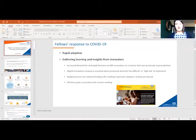Essentially, highlighting what we're here for now, digital innovations are really being seen as more essential than ever before. They had previously been perhaps deemed too difficult or too high risk to implement, and our fellows are reporting that actually that has been pushed to the side, and adopter sites are really seeing the benefit of digital, especially in this remote working space, and seeing that patients can in fact interact quite well through digital innovation.